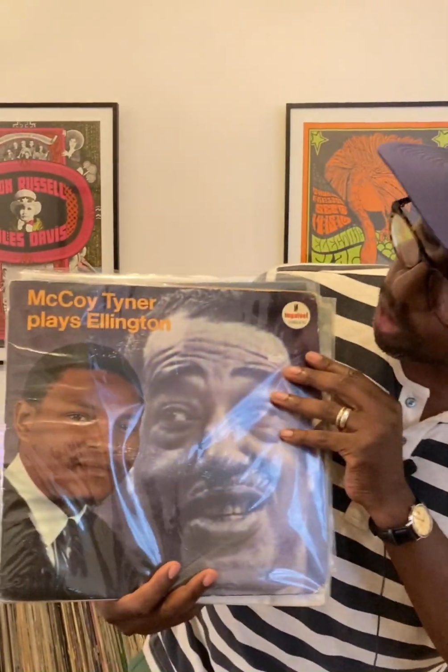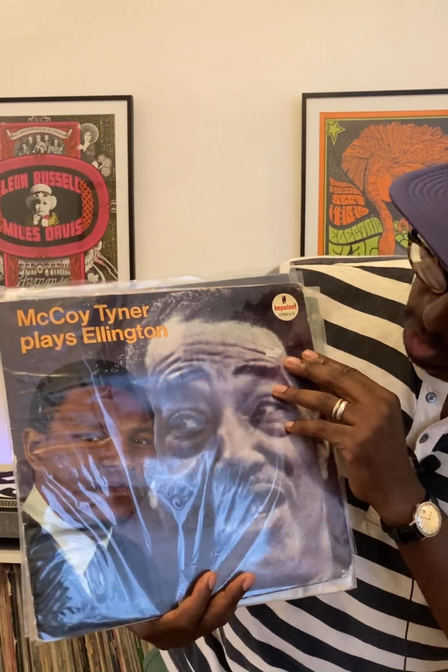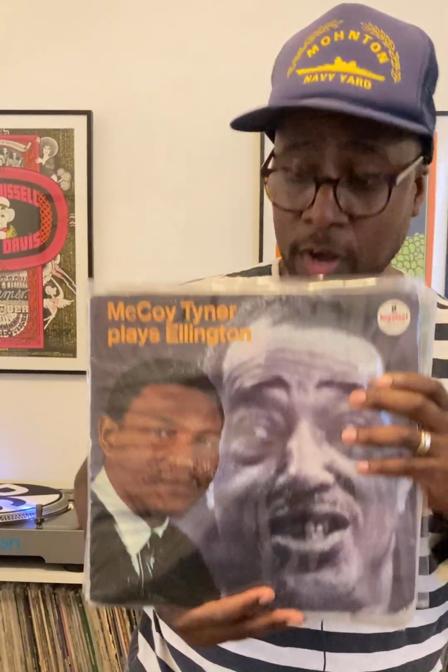This is about Duke Ellington looking at McCoy Tyner like, how did I get on this album cover looking crazy like this when I'm Duke Ellington? This might be my worst cover, but it doesn't take away from the great artistry of these two artists. But come on, it's terrible.